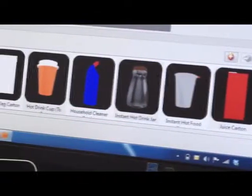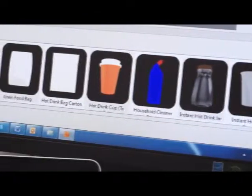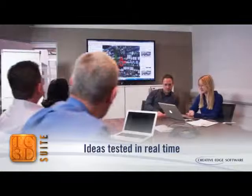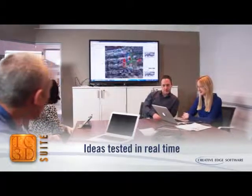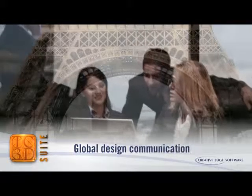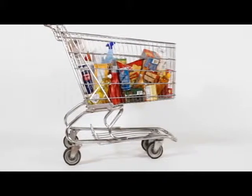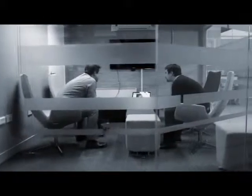The software delivers a far greater return on packaging investment. Here, designers and the client brand team interact with packaging options, testing ideas in real time right through into store. Designs can be easily adjusted for global territories and shared interactively with regional offices online. The quality of packaging design increases, which means, of course, better shelf presence and improved product sales. IC3D Suite makes complete financial sense.